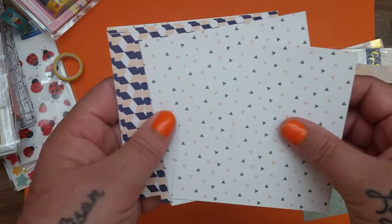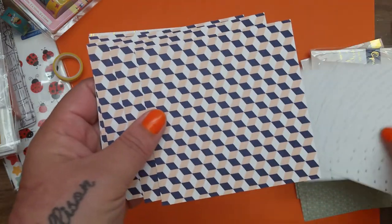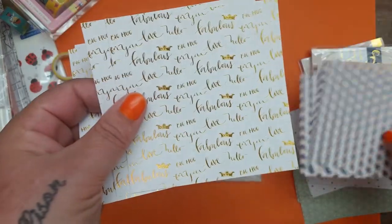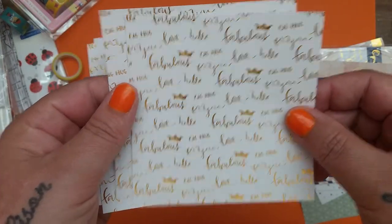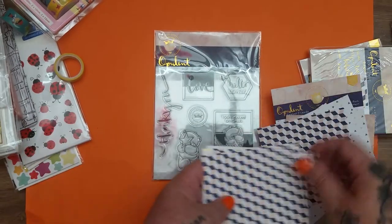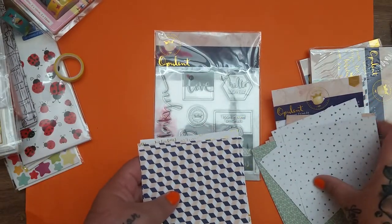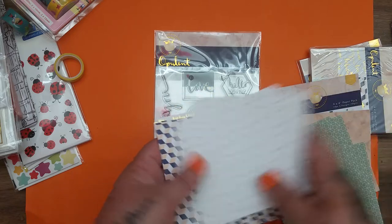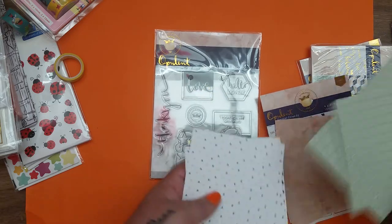this one. Not my favourite papers, but do you know what? It might be somebody's favourite paper, and I like making things that people like. And besides, paper, you can use that as a background and mix and match it with everything else. I like these ones. These ones are nice. That one, but it might be nice for mail cards. So again, definitely worth it.